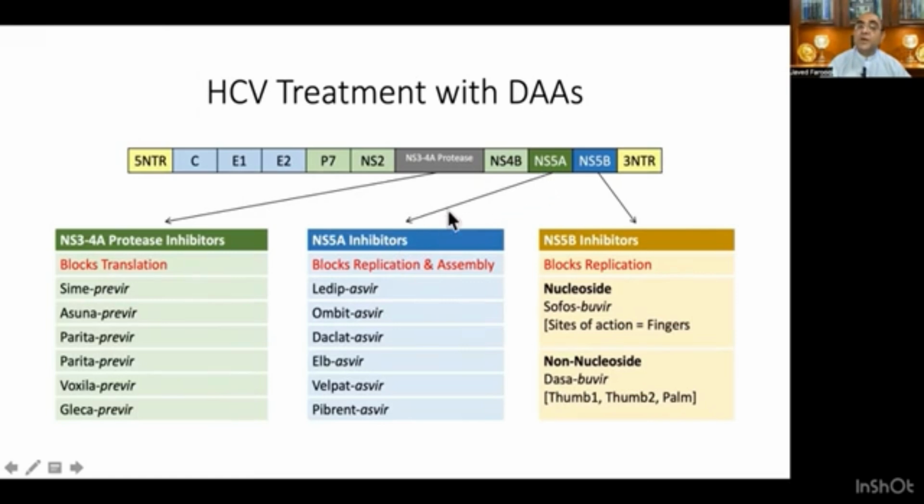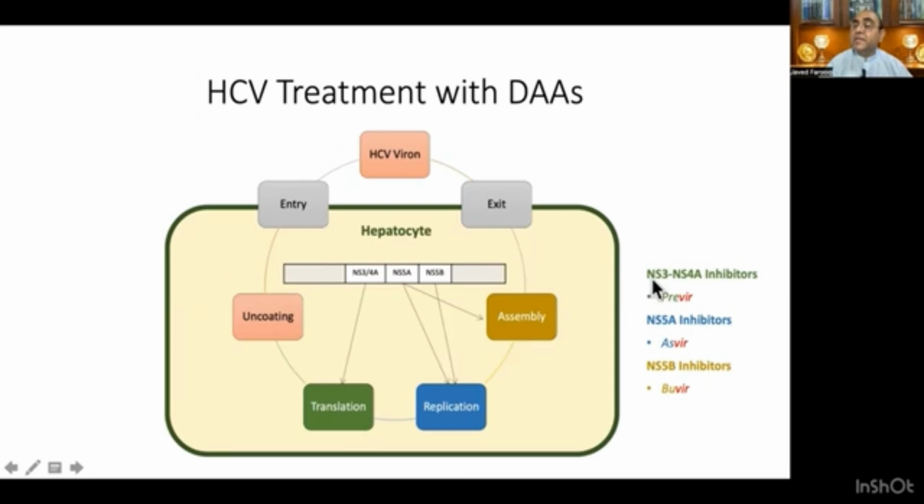One is the NS5A inhibitors and another is the NS5B inhibitors. And these are the drugs available in these groups. I told you that the NS3/NS4A inhibitors, the protease inhibitors, have the last component "previr". Vir is common in all these three drug groups, and they have the "previr".